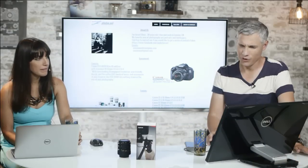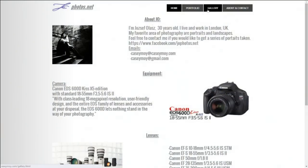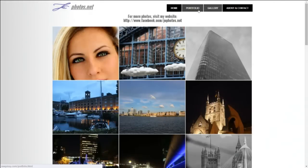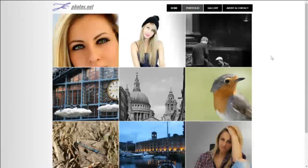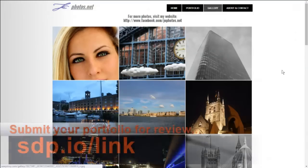I do not know. He has both portfolio and gallery, and I don't really know what the difference is. Let's find out. Let's just jump in. This looks like a portfolio, and this is the same. Some of the same pictures, just fewer. Yeah, I see them.